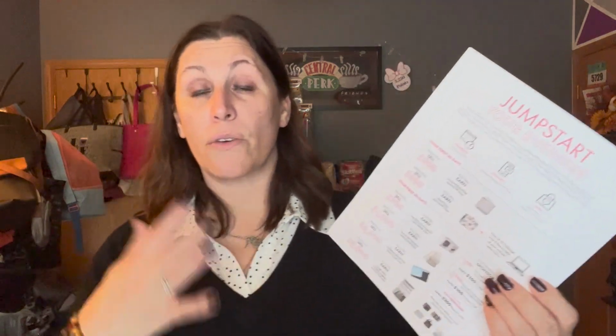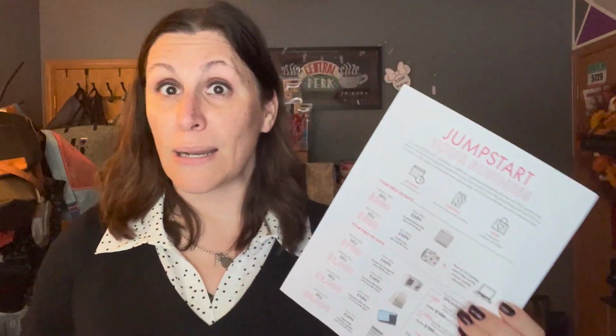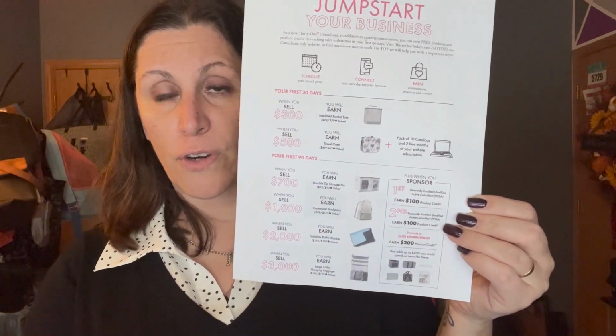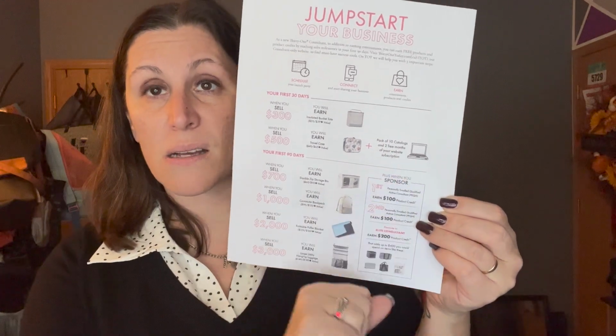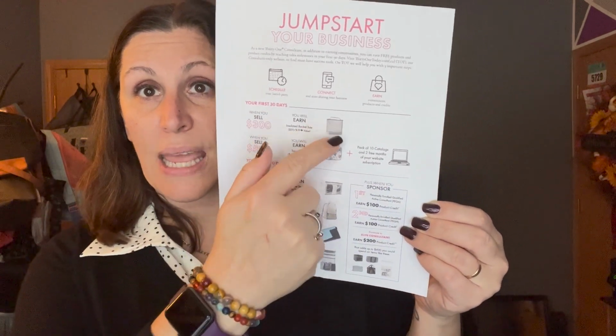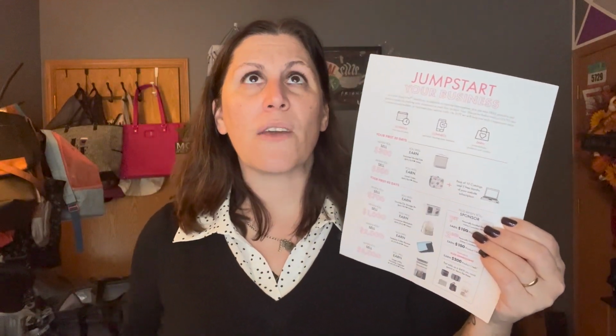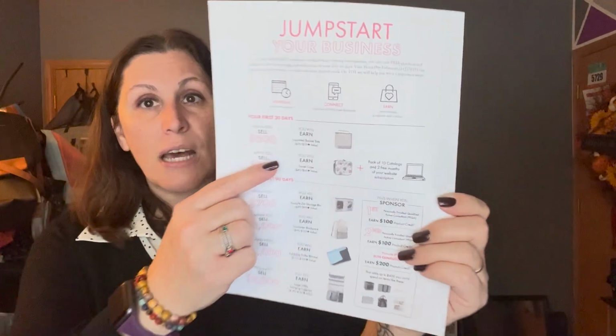As a new consultant, though, if you were to sign up with me, which I really could help, you have the opportunity to earn all of this stuff for free, including website catalogs. In your first 30 days, you can earn these two items. Plus, while we're working on our trip to Disney, if you sell $500 in your first 30 days, but if you sell $1,000 in your first 30 days, you get bonus points to Disney. And I would help you every step of the way. So you not only get perks like this, free and discounted goodies, you get commission.